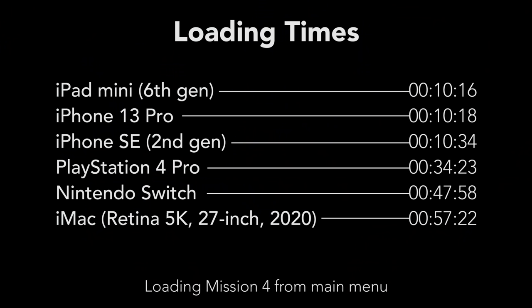Loading times are dramatically quicker here. For example, here is a look at how quickly three iOS devices can load Mission 4 compared to the same level loading on a PS4, Nintendo Switch, and a 2020 5K iMac.